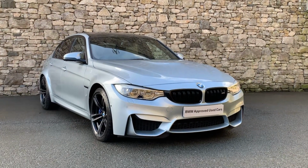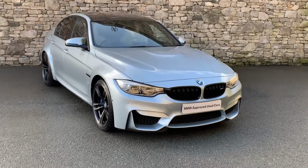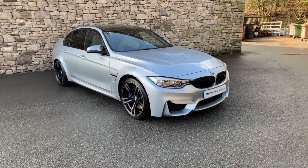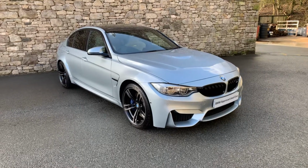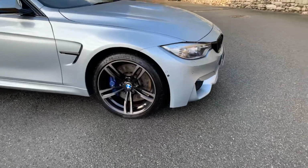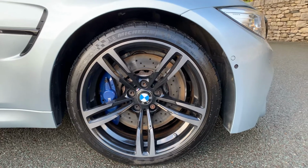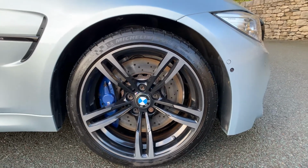Today we have this absolutely gorgeous BMW M3. It's a 2017 car. It's done just less than 29,000 miles and is in absolutely immaculate condition. It's in the Silverstone 2 colour scheme, which is kind of like a bluey silver, I guess, on these gorgeous diamond cut 19-inch wheels. If you look behind, you've got the M brakes there as well, so obviously they've got drilled holes in the middle to help dissipate the heat when going quick.